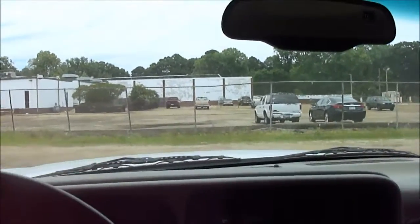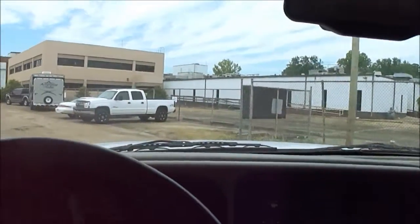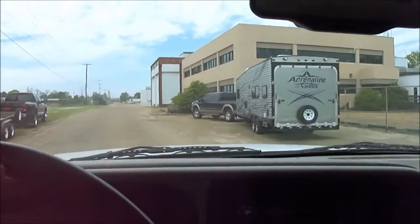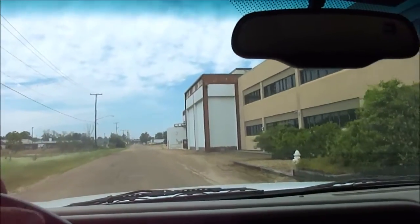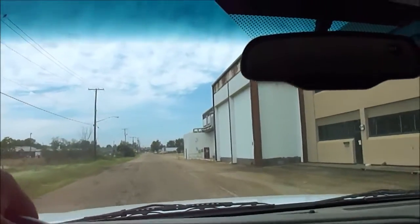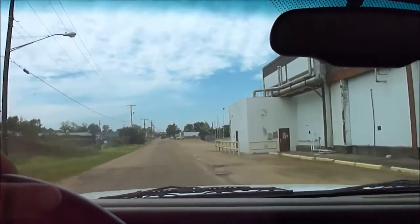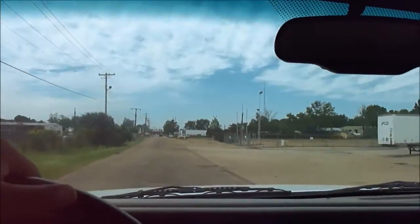Now, you'll have to excuse this shaky camera work because I'm filming with one hand and driving with the other on some of the worst roads in the city of Jackson. So the camera may come out a little shaky, but rest assured, in person, this truck has a great ride and drive. And the other thing you can take away from that is there's no squeaks or rattles.